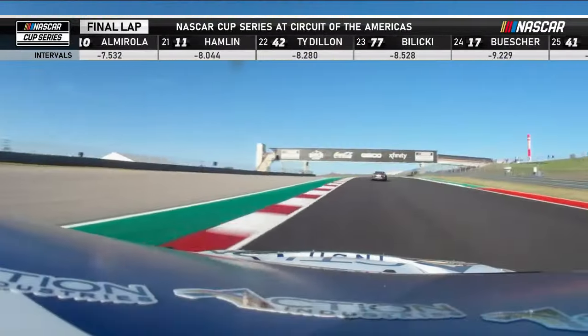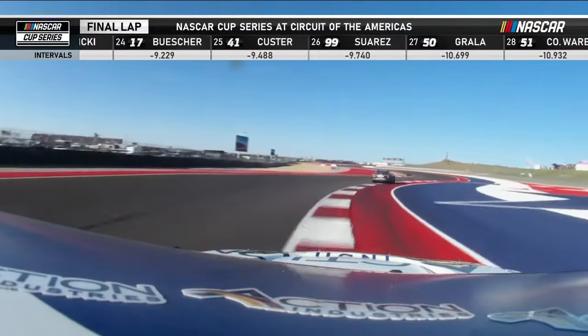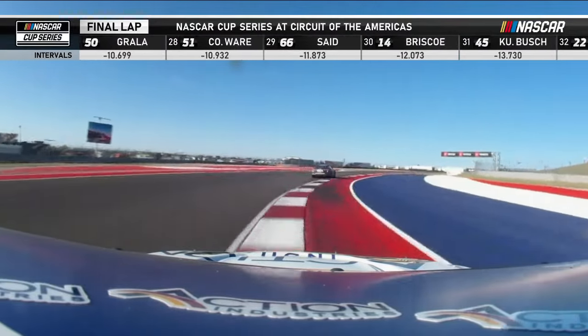A.J. Allmendinger, three quarters of a second back. Hey guys, unless the 48 gets close, just leave him alone here. That's Allmendinger's radio.